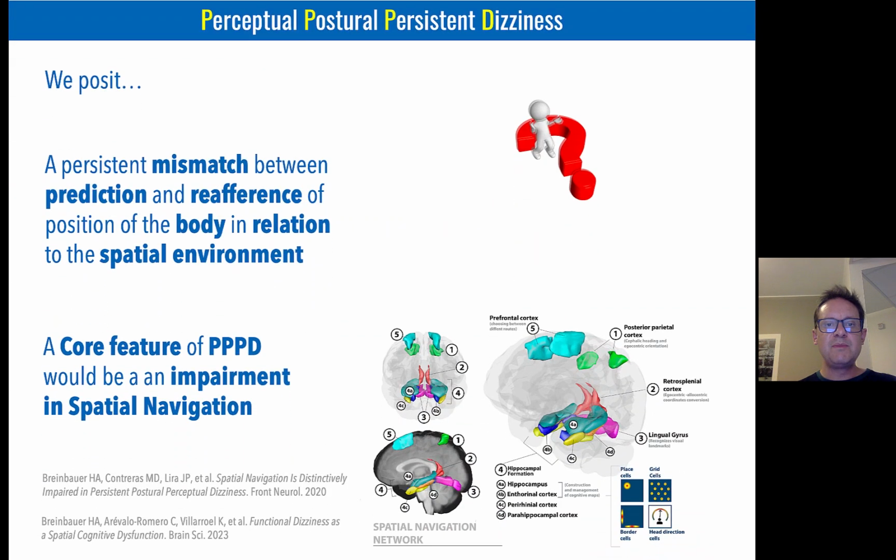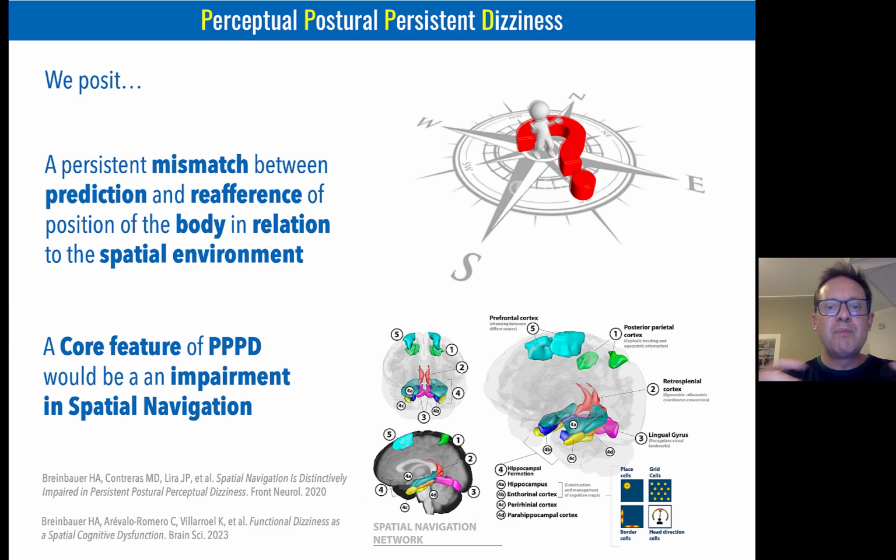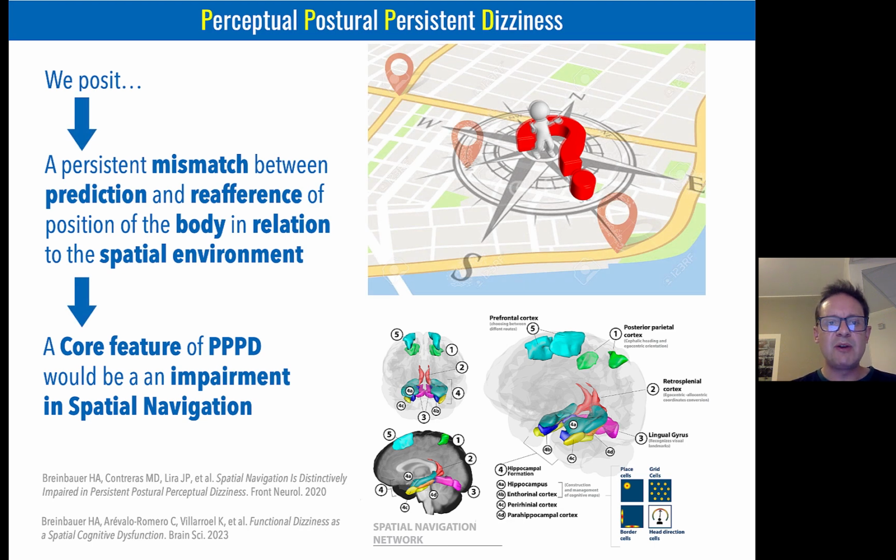Well, our group has posited for a couple of years now that the issue lies in a mismatch between predictions and reafference, not only of the body perception, but of the body in relation to space, a little broader than the limits of our body. So if we are going to speak about the position of the body in space, we're talking about spatial cognition, in particular spatial navigation. So we believe that a core feature in PPPD is that this function is broken, and that an impairment in spatial navigation is a core feature of functional dizziness.